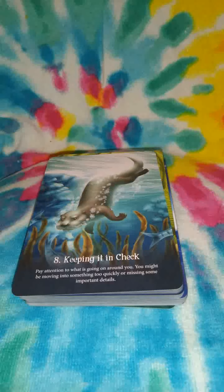Pay attention to what is going on around you. You might be moving into something too quickly or missing some important details. So this is keeping it in check.